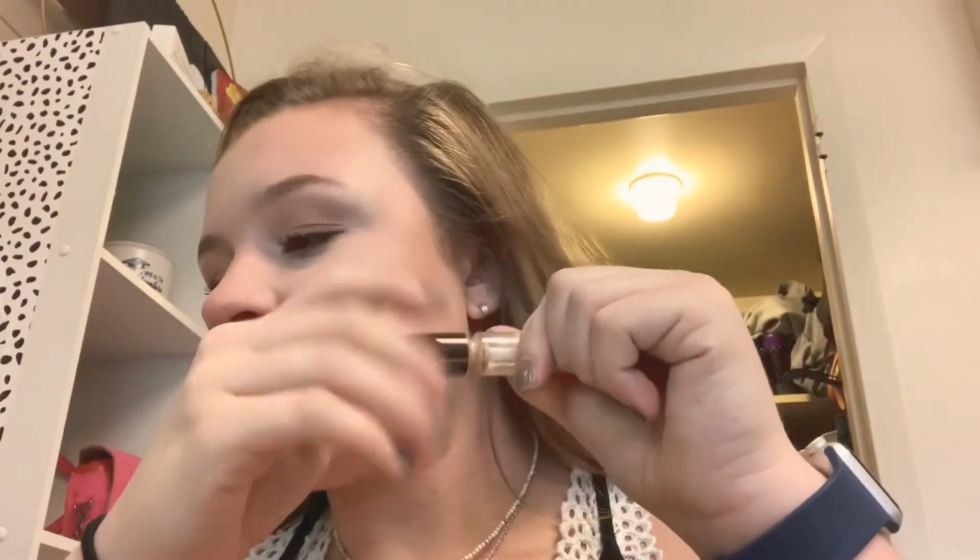So I use the Becca liquid highlighter. I don't know what shade this is. Moonstone. I love this highlighter. I know it is probably expired. I honestly am not too worried about it because it's highlighter. I don't put it all over my face.